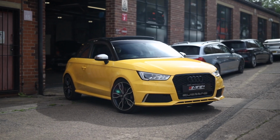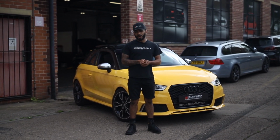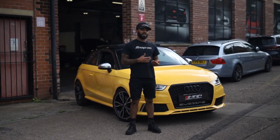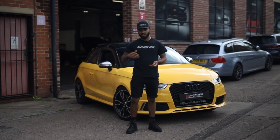Today we've got this stage 3 Audi S1 in with us. The customer's already had it tuned by another company. He's not happy with the power, so today it's here to see if we can unlock its full potential. So let's get it on the dyno and let's crack on.